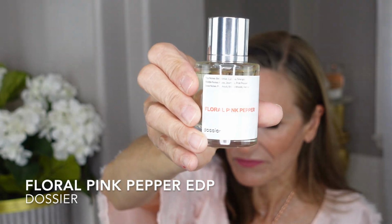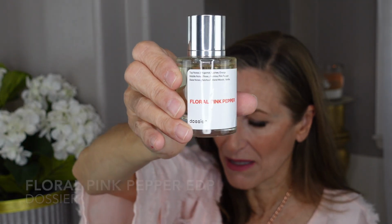And then lastly, I got another Dossier one because I wanted to try this one. And this is the Floral Pink Pepper. And this is inspired by Miss Dior Cherry. I've never smelled the original Miss Dior Cherry. I've heard a lot about it. A lot of people raved about that fragrance. So I imagine this is probably right on because most of their fragrances are pretty right on with the fragrance that they're inspired by. But I love this.